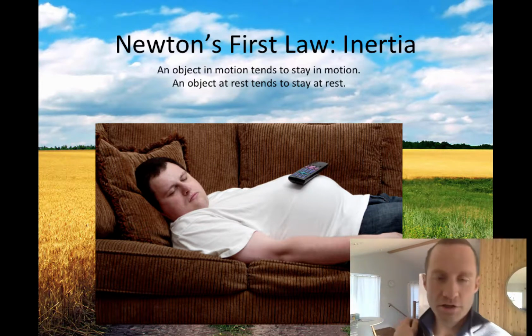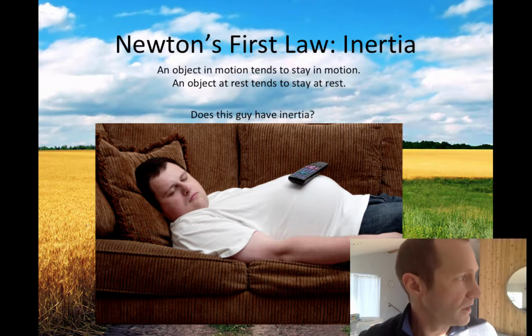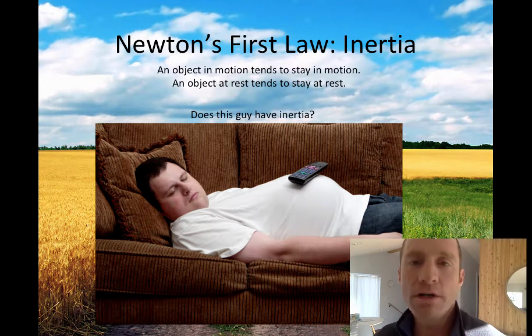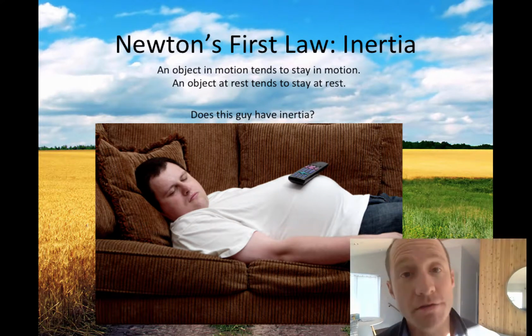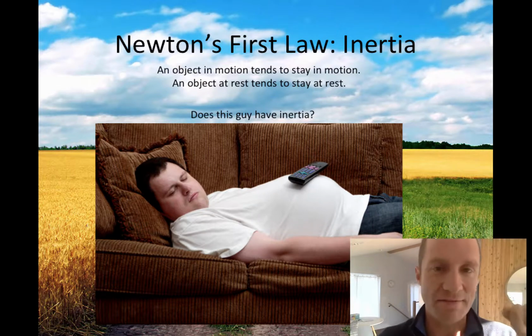So, an object in motion, this is Newton's first law, inertia, will stay in motion, and an object at rest tends to stay at rest. Does this guy have inertia? Answer that for your second lecture question. Now, you already know he has inertia because you know he's on the Earth, right? Spinning with the Earth, spinning around the sun, moving through the galaxy. So he's moving at an enormous rate of speed without even knowing it. So he does have that inertia.